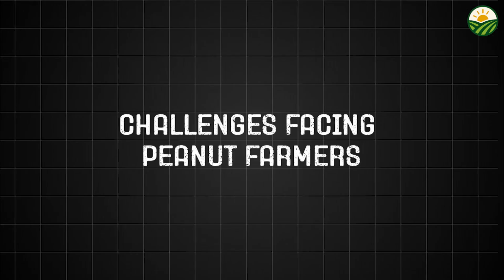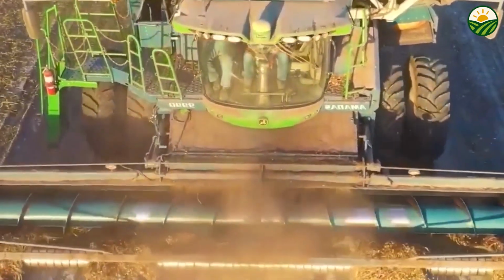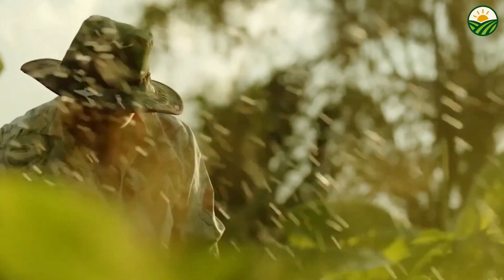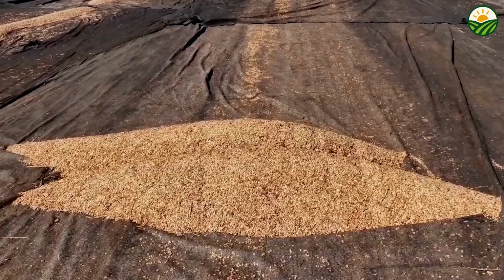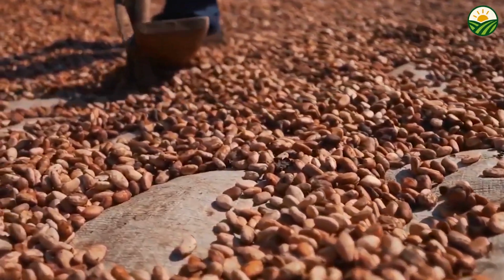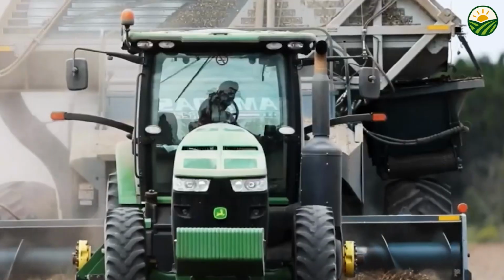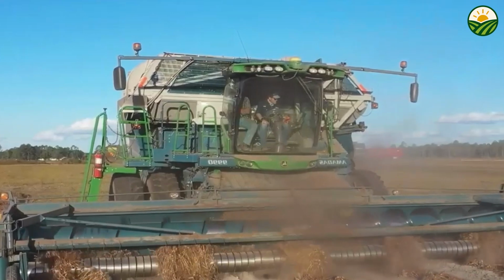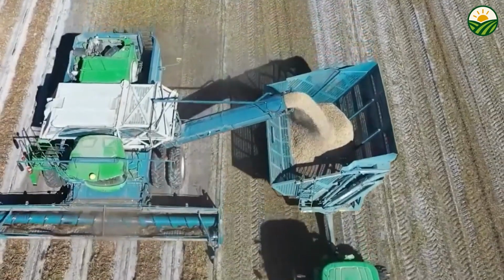Challenges facing peanut farmers. Despite its success, peanut farming faces numerous challenges that test the resilience and ingenuity of farmers. Climate variability and extreme weather events like droughts, floods, or unseasonal storms can devastate crops and disrupt planting and harvesting schedules. Pests and diseases continue to threaten peanut yields, requiring constant vigilance and integrated pest management strategies to keep them in check. Market price fluctuations and global competition create financial uncertainties that can affect farmers' incomes and investment capacity.